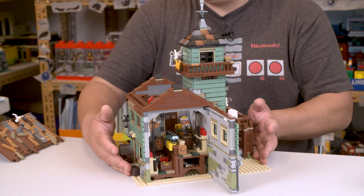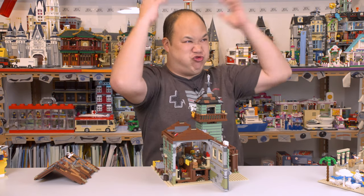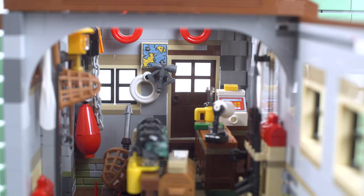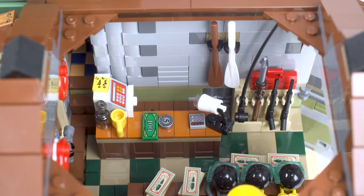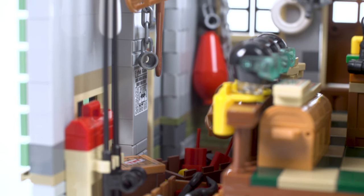And look at that. The details inside, it is just like this. Mind blown. I always love to complain that sets don't have too much detail inside. This one just kind of takes it over the top. I wish other sets would be like this. Let's look inside this bad boy because there's so much going on in here.